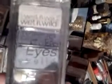Another Wet n Wild little eyeshadow palette. Some blues and grays and whites. Dark blue, light blue, white. Yeah. And they're really shimmery when you put them on. But these are actually so pretty.